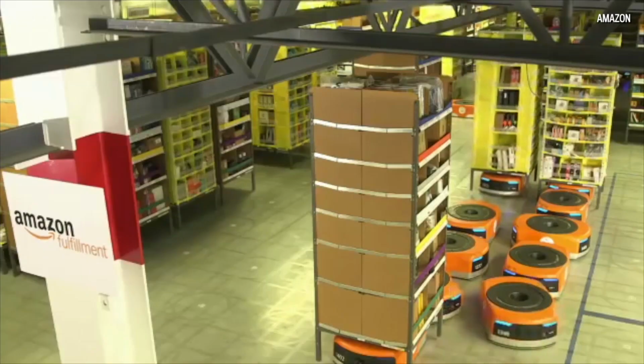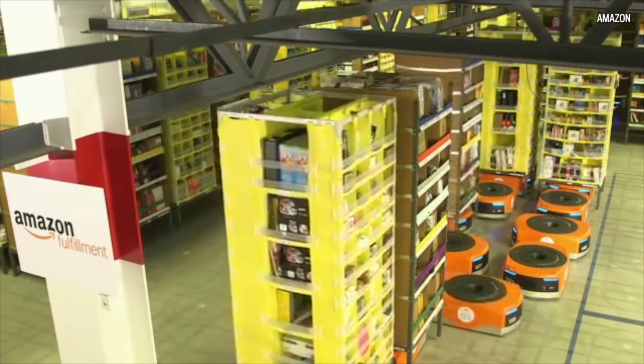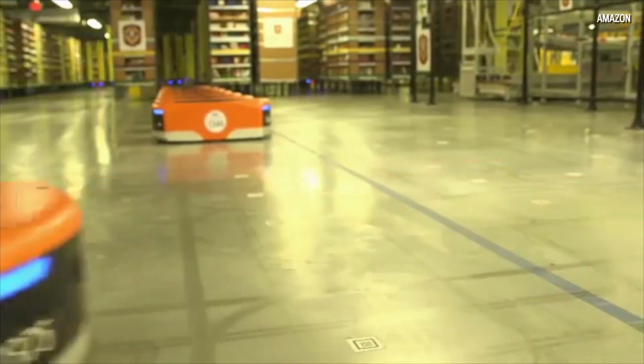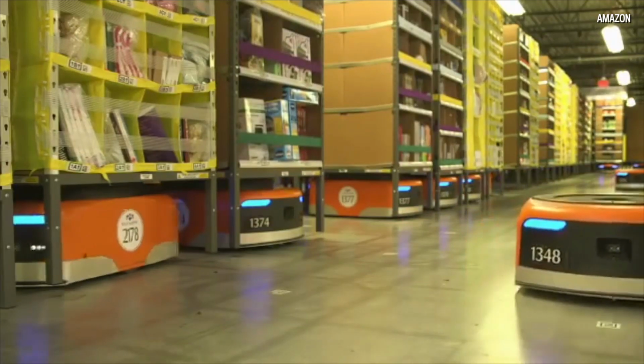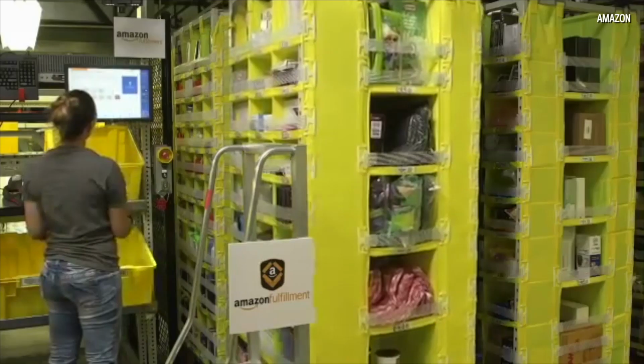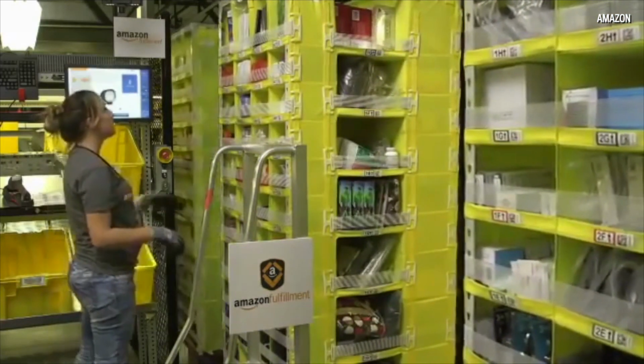About 6 years ago, Amazon started to replace those forklift drivers, so kind of warehouse workers, with these tiny little robots. And these tiny little robots run on a digital grid in the warehouse floor, and they go around and they pick the goods instead of a person, and then they bring it up to the person who actually puts it in the box.